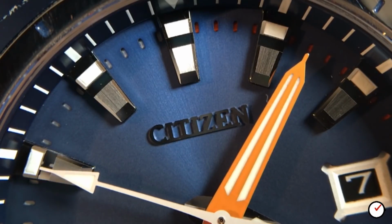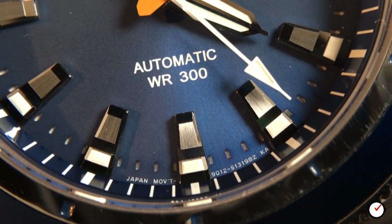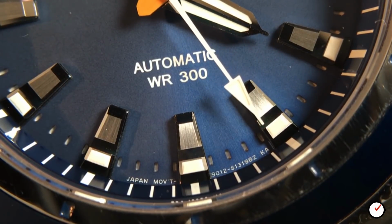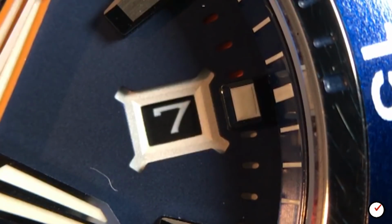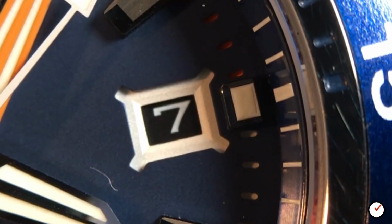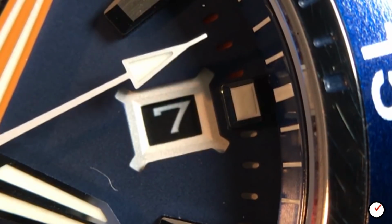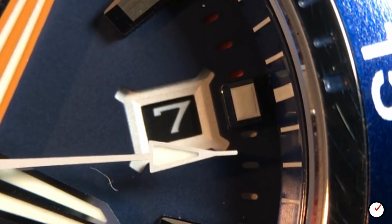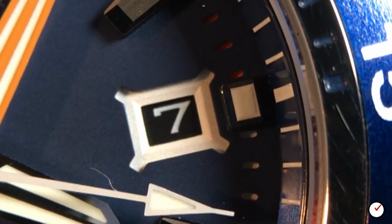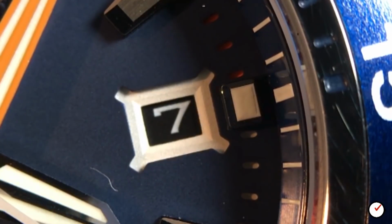We have an applied Citizen logo just below the 12 o'clock position. Just above the 6 o'clock position, we have a print announcing that this watch is an automatic with a water resistance of 300 meters. Look deeper, then you begin to realize that this is a sandwich dial, as the date window is set below a framed window, which at first looks white, but on closer inspection has an effervescence to it, a slightly silvery shimmer. The date itself is inverted white on a black background.